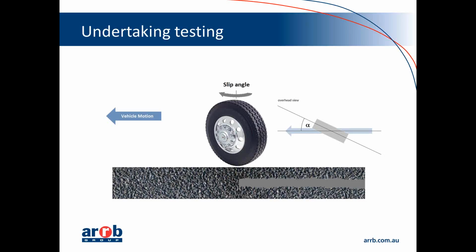I'll also mention the angle of the wheel is not only dependent on the ratio of the turn that the vehicle is making, it's also dependent on which wheel you're talking about, because each of the wheels will experience a different angle. And so we're able to simulate that.